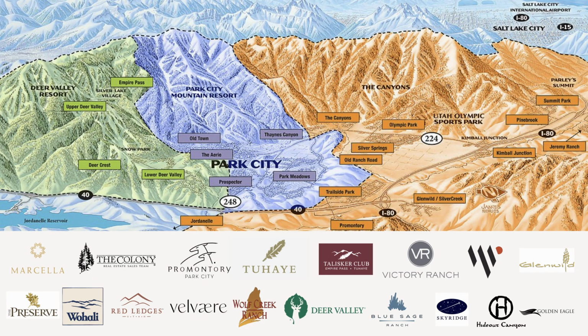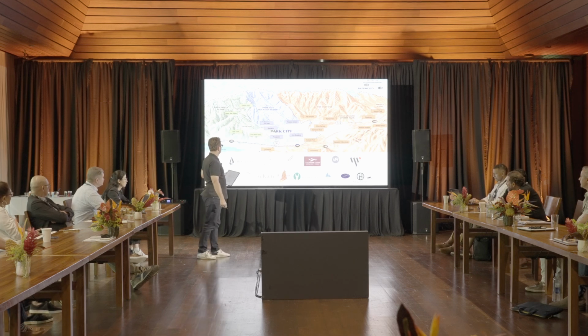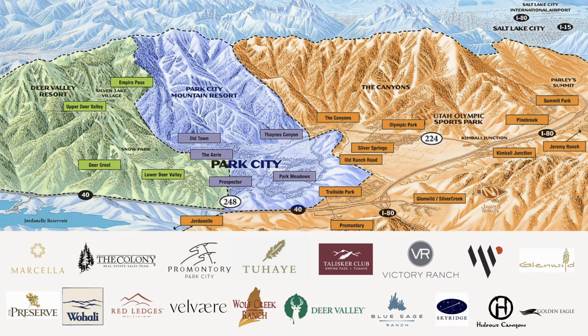Quick map overview of Park City. This is a little older one right now. So you have Deer Valley over here, Park City, and the canyons, which you probably know now Park City and the canyons is all combined into one large ski resort. And now Deer Valley is also going to be doubling in size pretty soon. So we have some pretty massive ski areas in the area. Below there are probably over 20 high-end communities in the Park City area. These are just some of the ones that we're currently doing work in.